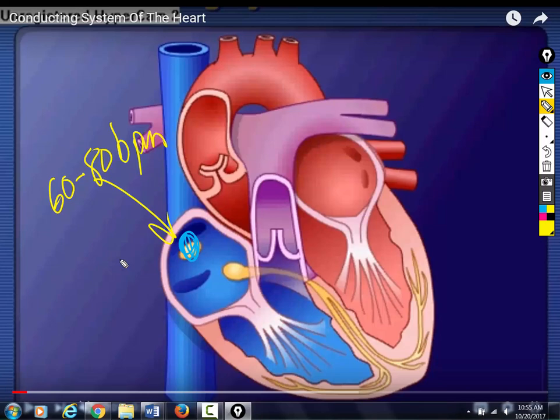Okay, if your SA node fails, what becomes the pacemaker of the heart? AV node, excuse me. And the intrinsic rate of the AV node is 40 to 60 beats per minute. Can you live with a heart rate of 50? Yeah, not well, but you'll be okay.